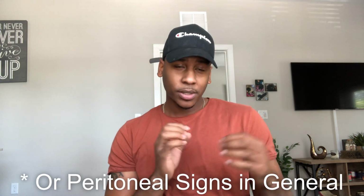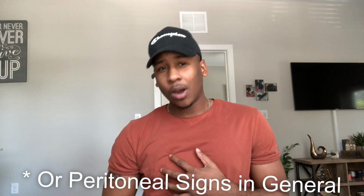We did an exploratory laparotomy, and so basically it's indicated when someone has like blunt or penetrating abdominal trauma, and it shows signs of peritonitis. So that means like the patient is guarding, and it's just like unbearable pain and a bunch of rigidity and just a bunch of different things that you have to be able to look out for. And so this patient had a bowel perforation.